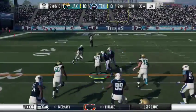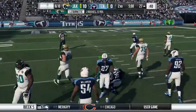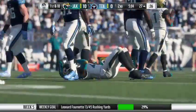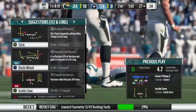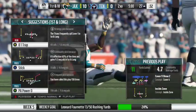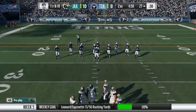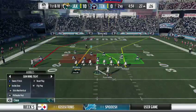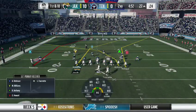On second down, here's Fournette. And he's going to get this inside the 30. 11 yards there for Jacksonville and a first down as well. Tremendous blocking by the interior of the offensive line. They didn't just gash him there. They blasted a gaping hole for him to gallop through. I think if he comes back to the huddle, he better be giving them a whole lot of credit and thanking them for that much space to rumble.